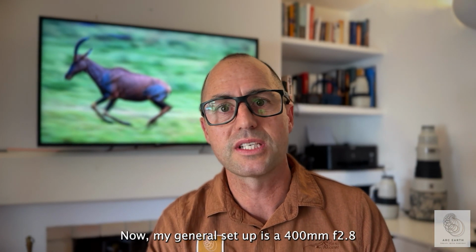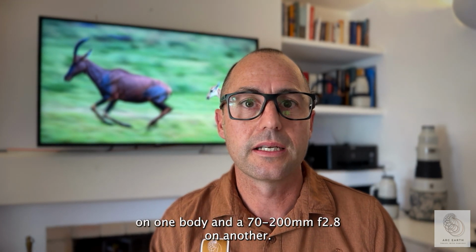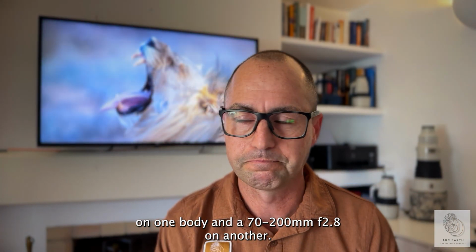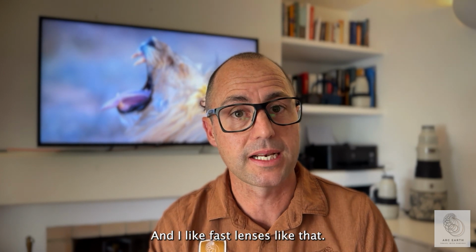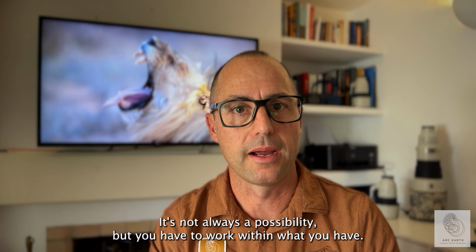Now, my general setup is a 400 2.8 on one body and a 70 to 200 2.8 on another. And I like fast lenses like that. It's not always a possibility, but you have to work within what you have.